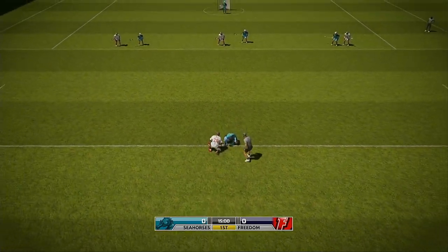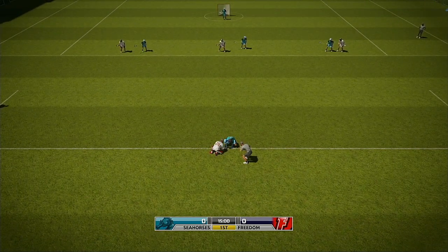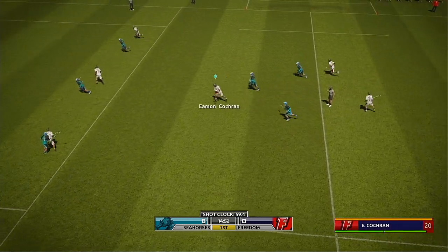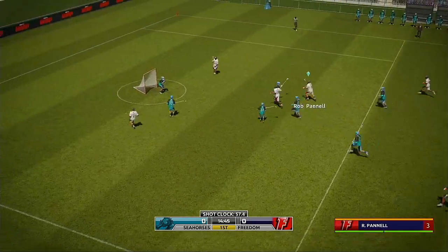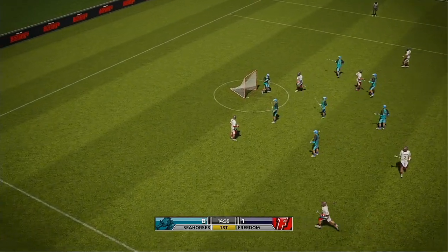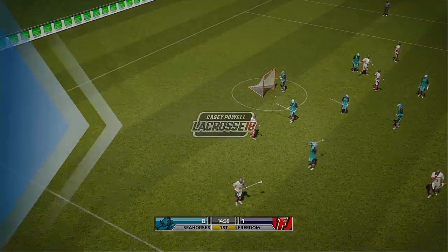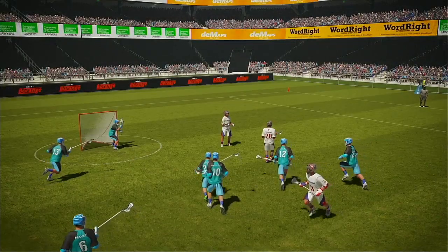So here we go. Cochran wins the faceoff. Red ball. Fires and scores. The home team are in front here after that goal.